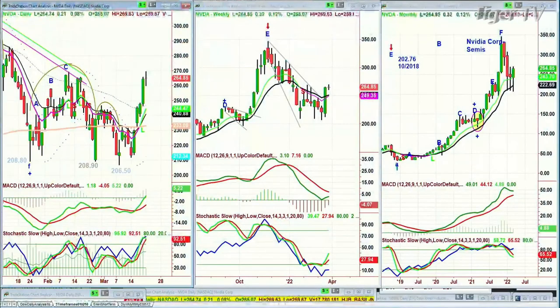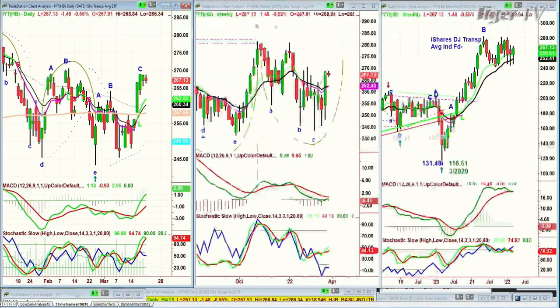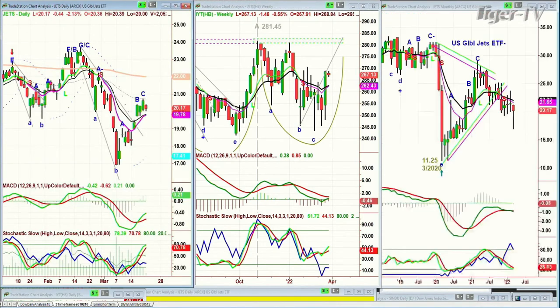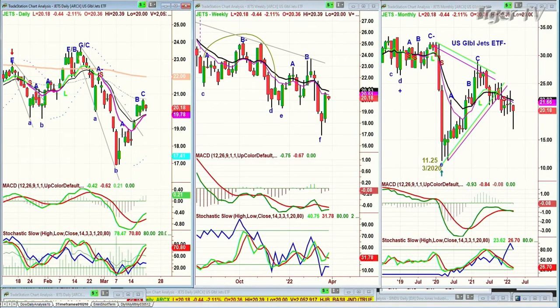So let me just sum up before we run out of time. IYT, this is the iShares Dow Jones Transportation Average Index Fund. Seven words, I mean, come on. It's in the middle of the range. It's holding pretty well. JETS, which is the airline index, not doing very well. Came off the bottom, under 17, is trading at 20.18, down 40%. So you can see when I say selectivity, we're really talking selectivity.